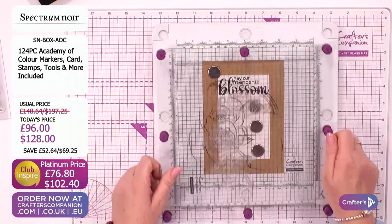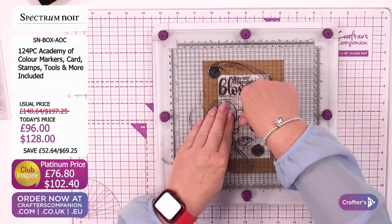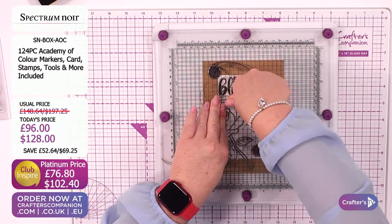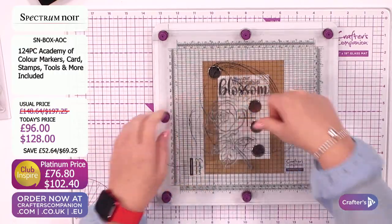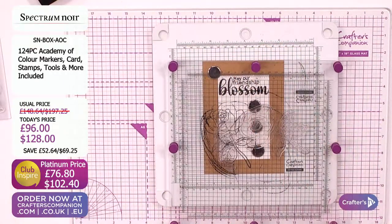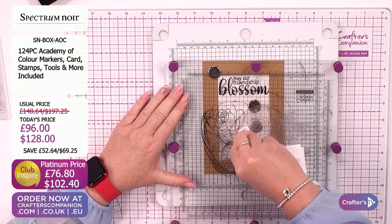This is the perfect reason why you need this bit of kit, isn't it? Oh, absolutely. This is a great example of why you need it. But there's another reason I want to do it, and I will show you that in a second. So it still doesn't want to catch. I'm just going to get a piece of tissue just to wipe, because I feel like I've got something sticky on there that's not catching on that top piece.